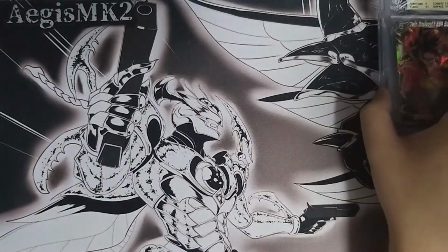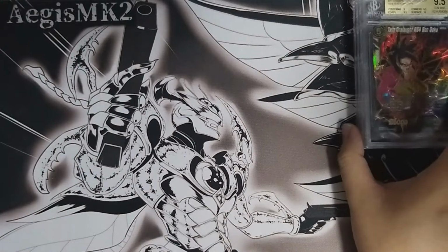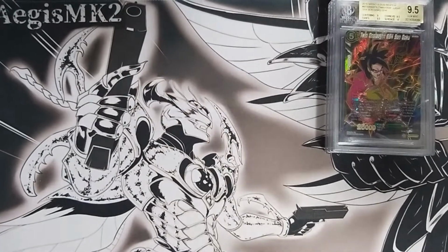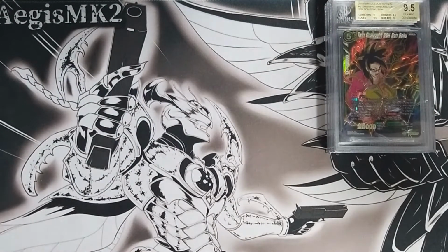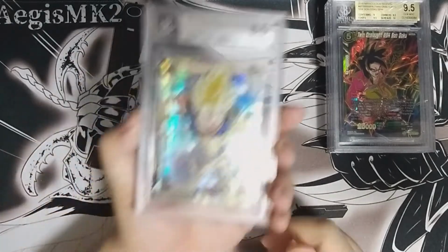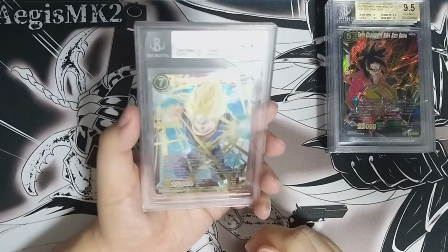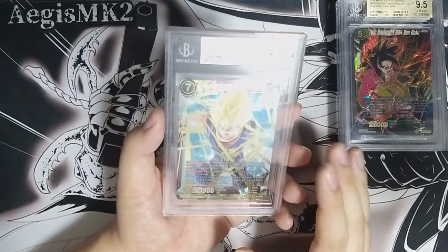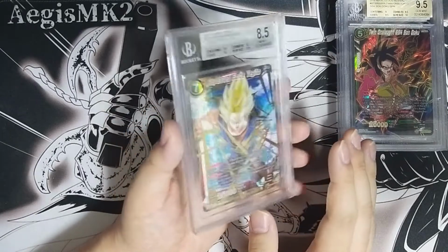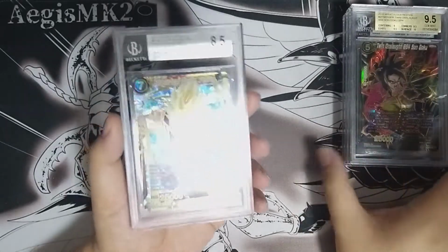But if someone wanted, I probably would just sell this 9.5 out, because it's interesting, right? And then next I got a very old set BT2 Vegito. I like this card, so I also sent it out, but the card is actually bought, it's not pulled. So this card I also bought, so I can't control it.